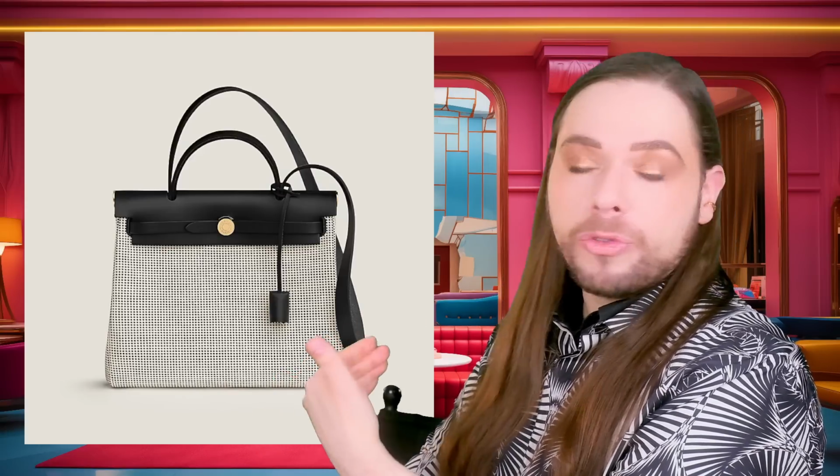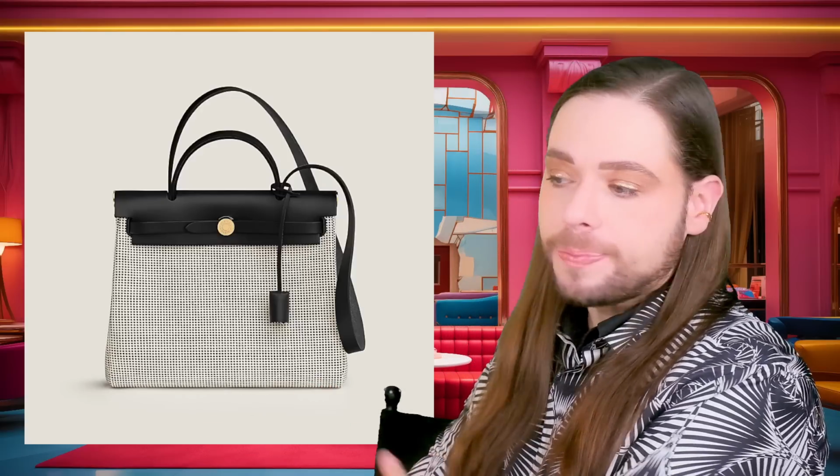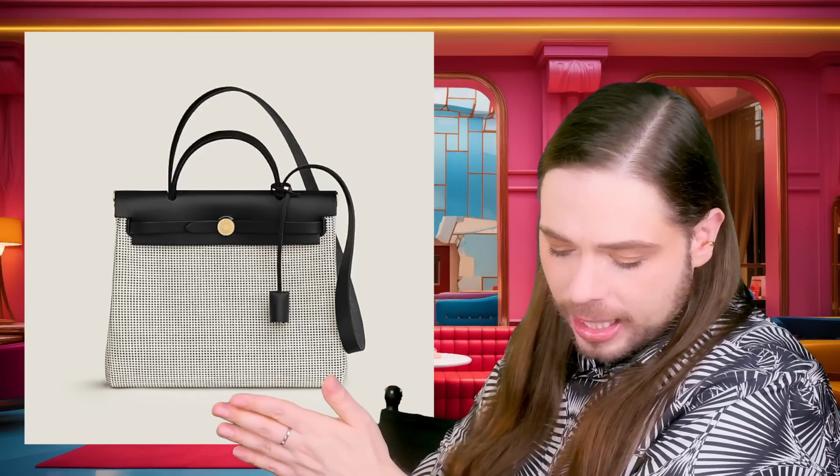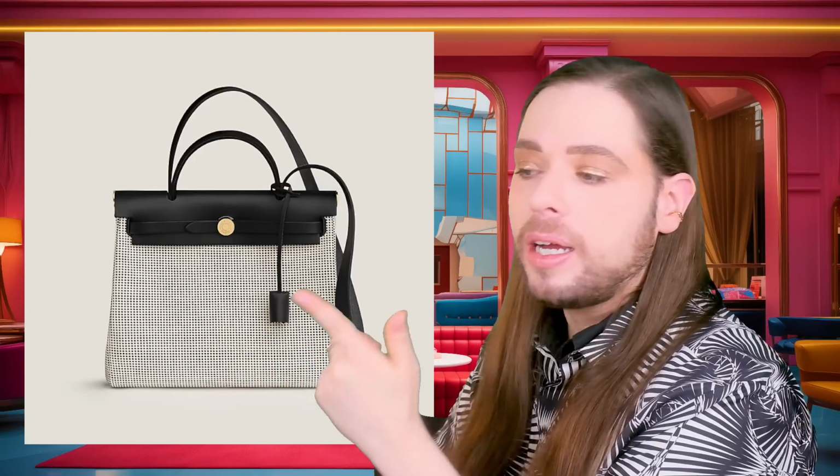They are not quota bags. They are not like the Birkin and Kelly. They are not one of those exclusive bags that you cannot get on the Hermes website. These you can. So we're talking $2,000 and upwards, depending on the size of this bag. And it comes with silver hardware. It comes with gold hardware. There's also a leather version, not just canvas. And you can detach parts of the bag.